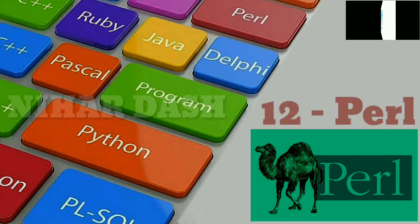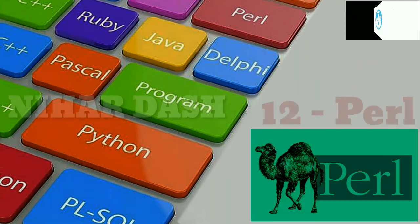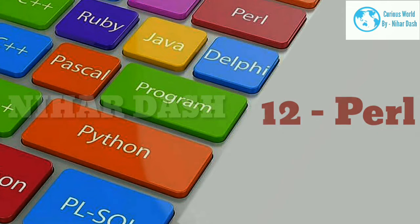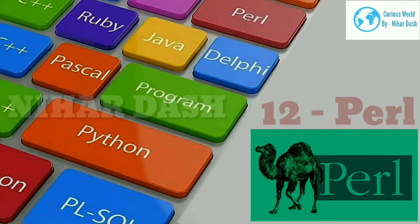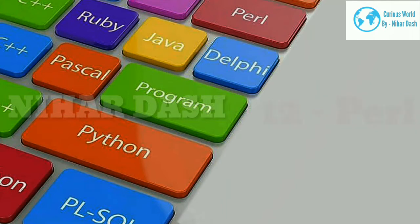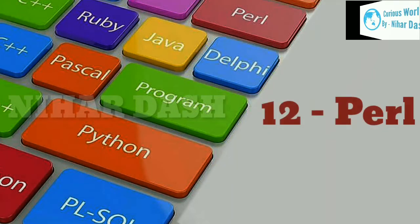Number 12, Perl. One of the most used programming languages in the industry, Perl has lost its share of glory for decades now. Before its large-scale implementation in system administration, web development, and network programming, the original intention behind developing this general-purpose programming language was to manipulate text documents.